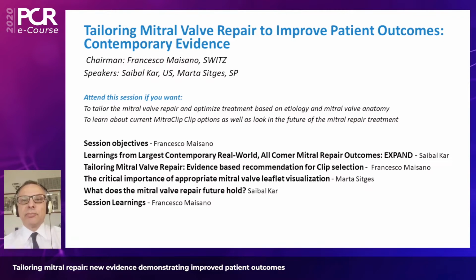It's a very important point that this is a totally image-guided procedure. Imaging plays an important role. And finally, Saibal will bring us into the future, what is coming next from his perspective as a United States operator and worldwide operator, and from the perspective of Abbott.